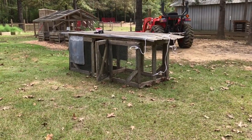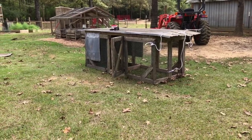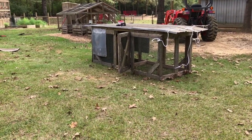They'll start off there, and then we may get just a little small chicken wire fence right around it just so they can come out of the little coop. And then again, we'll just pick it up and move it every day.